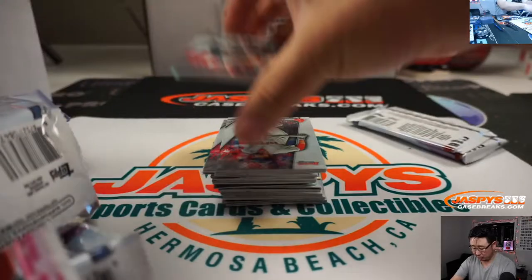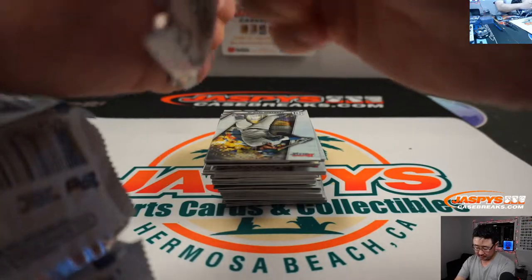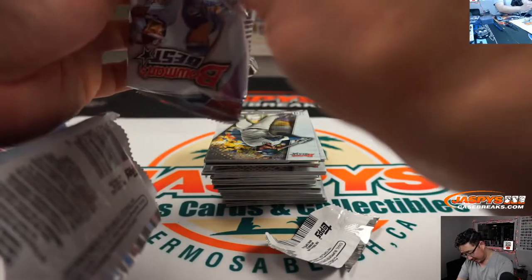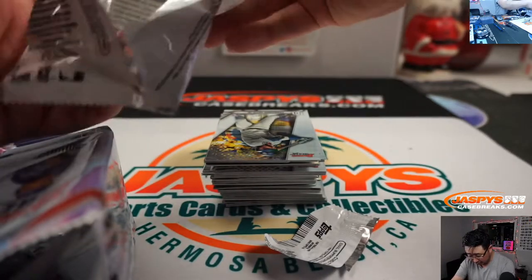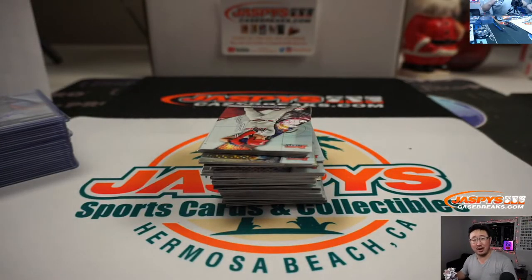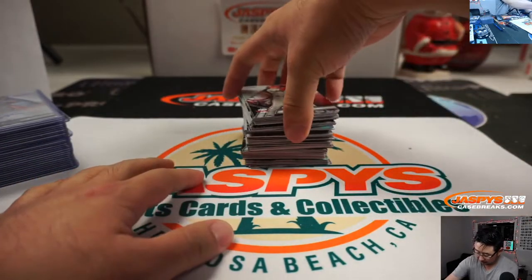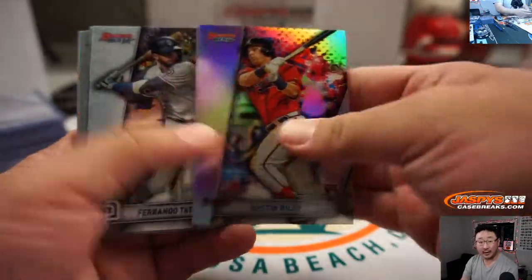Last one, Pick Your Team 2. Pick Your Team 3 coming up right after this. Oh, unless I can't open up this pack. There we go. I guess they changed the glue machine on this pack, and it was extra strong. Good luck, everybody.